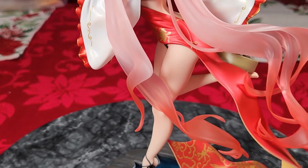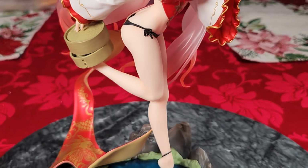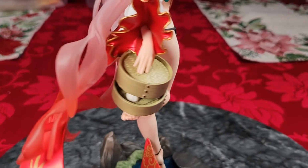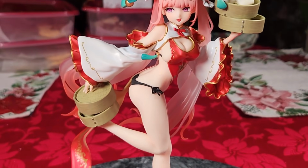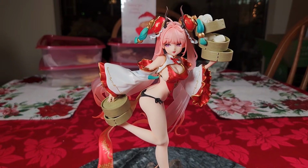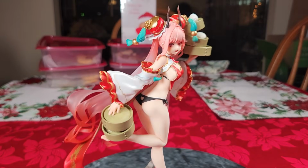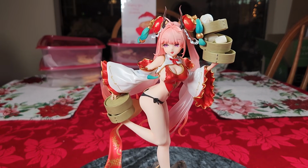It looks pretty good. So I think this was a good purchase for me. She is hitting my moe points and stuff. You know, love me some belly and some booty and boobs and stuff. And like I said, I'm really liking this red dress that she's wearing. It is awkward being that it's basically just a flap in the front that wraps all the way around her. There is no back to this dress, but it works.